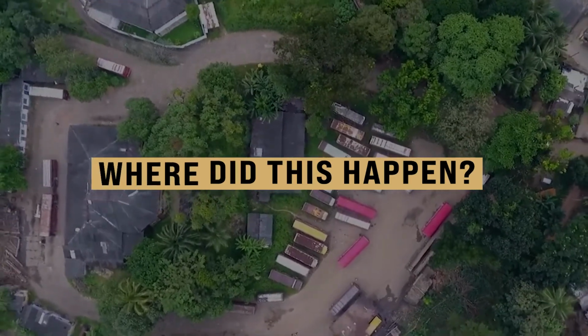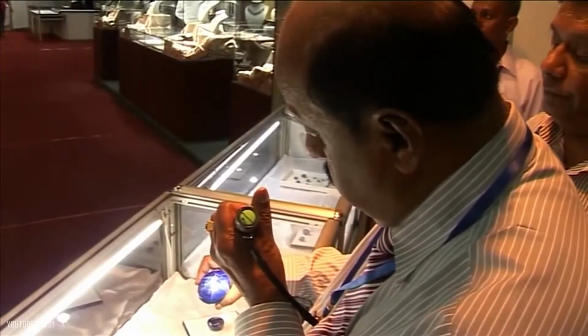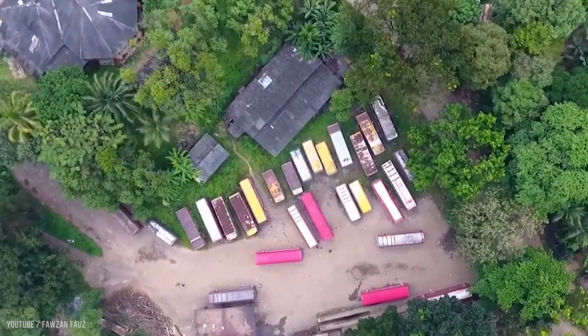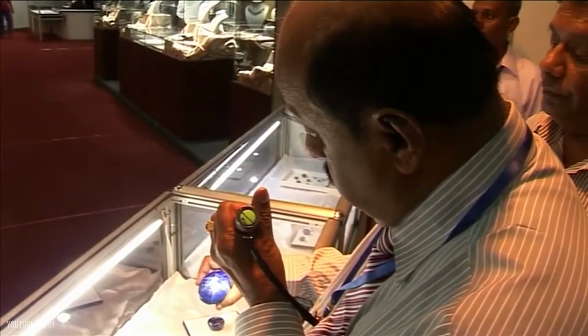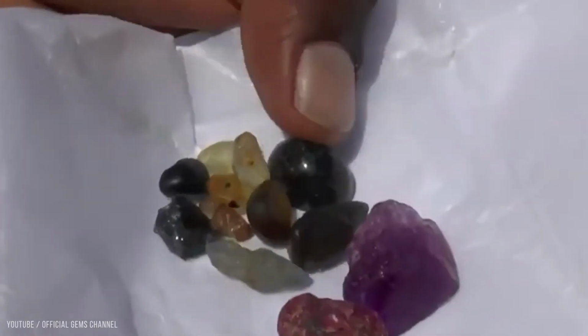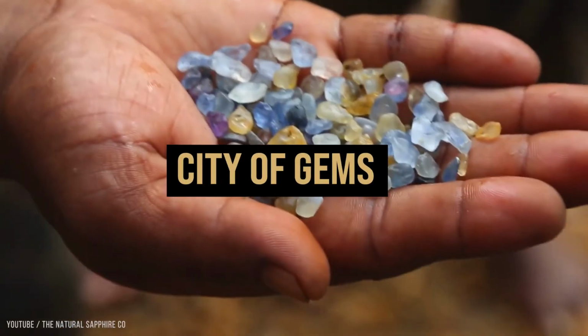Where did this happen? Mr. Gamage lives in Ratnapura, Sri Lanka, which is coincidentally the gem capital of the world. In fact, the largest known blue star sapphire, known as the Star of Adam, was found in Ratnapura as well. This makes sense as the name Ratnapura translates to City of Gems in Sinhalese.